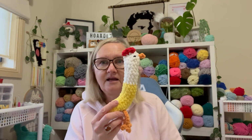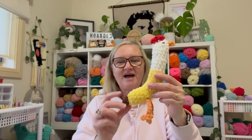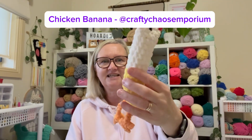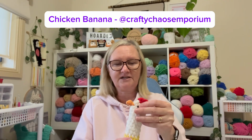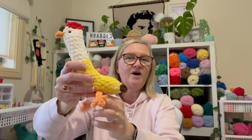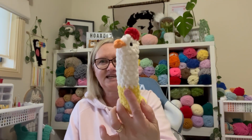Okay, so that's 3 patterns down. Number 4, I think we will go with chicken banana. Look at this guy. I really, really enjoyed this pattern. This is by Kim at Crafty Chaos Emporium, and it's quirky. Little kids would probably recognize chicken banana, banana chicken. I think it's chicken banana from the quite annoying song that's on YouTube, but a great, easy pattern to follow. And as I said, it's something different. It's just a little bit quirky, and I really, really like the results.